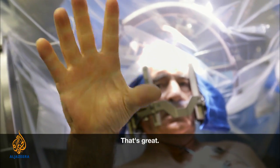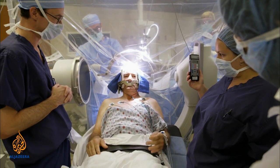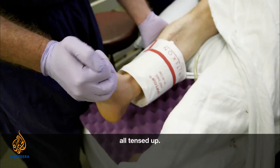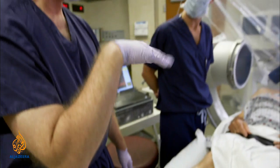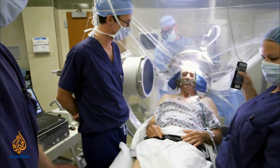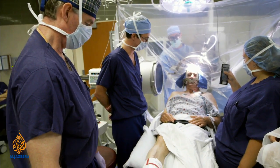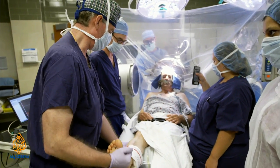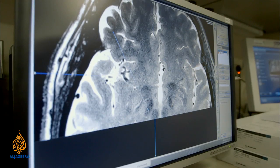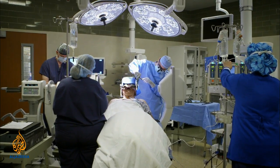That's great. This feels free and this one feels like it's all tensed up. So Paul, just move your foot up and down. How does that feel to you? That's good. He wasn't experiencing anything in terms of a sensation, but what he was experiencing was the fact that his tremor that he's lived with for over 6 years now has just stopped. Depending on the patient, the deep brain stimulator can be effective for as long as 10 years.